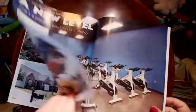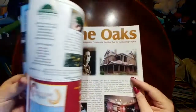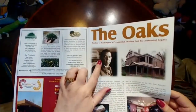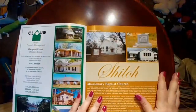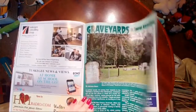Oh, that's pretty. So I got these to make my own ephemera out of. Okay. Tourism Resource Guide. This should have good pictures, and this is nice thick paper. Booker T. Washington. Some more of those artist trading coin things you can cut out. Older buildings. Graveyards as tourist attractions. Interesting, but that is a pretty picture of a graveyard.